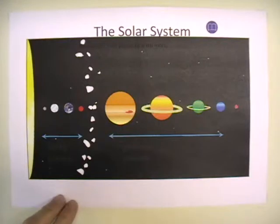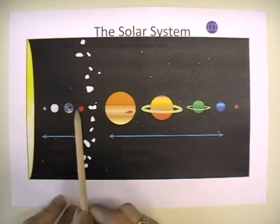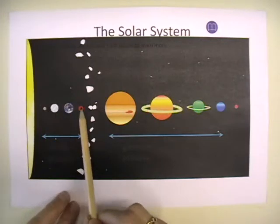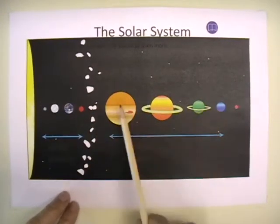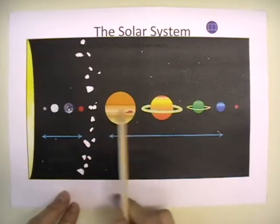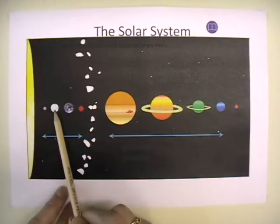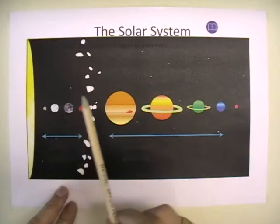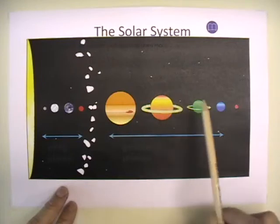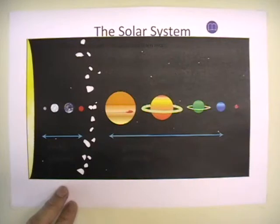So we divide the solar system into 2 main parts. The first part, this part here, are the first 4 planets, and they are called the rocky planets. They are traditionally much, much smaller than the outer planets. These 4 are called the gaseous giants, or gas planets, and they're much, much bigger. The order of them is Mercury, Venus, Earth, Mars, Jupiter, Saturn, Uranus, Neptune, and Pluto away out at the edge.